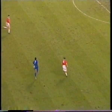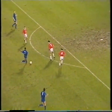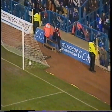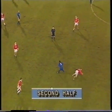From absolutely nothing, the ball found David Speedy into Joachim, who strode forward and from the edge of the box hit it with the outside of his right foot like a bullet into the bottom right hand corner.